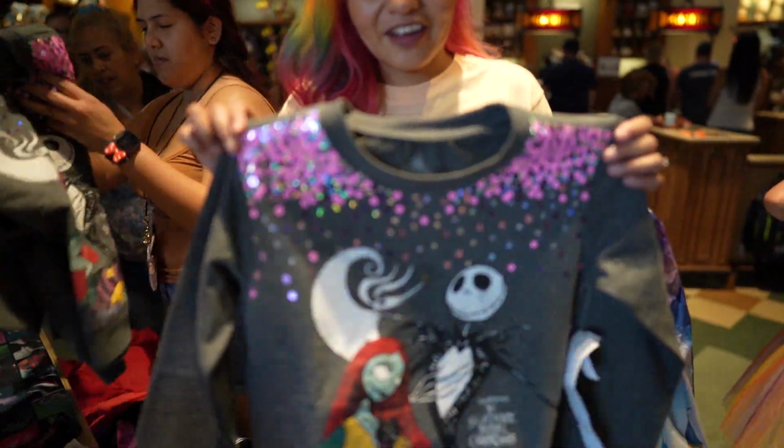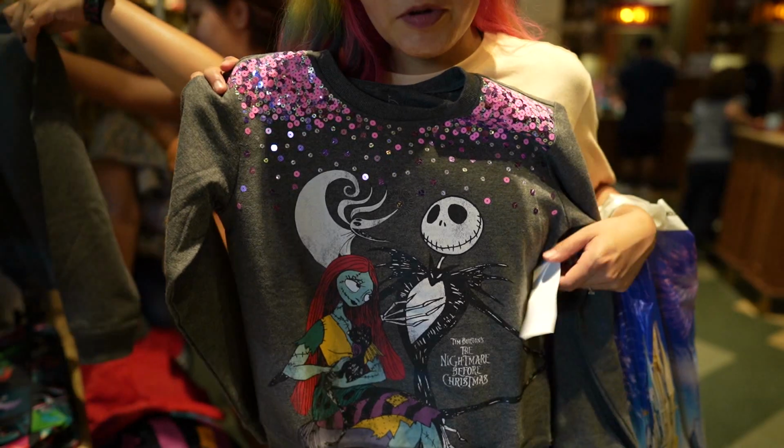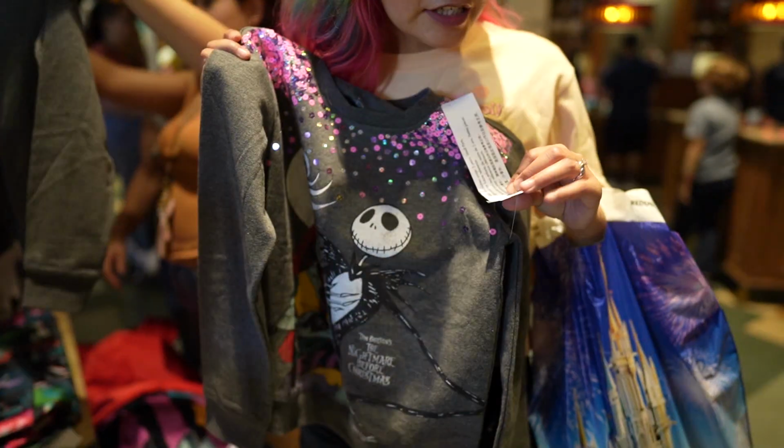You know what I love about this? It also doubles for Valentine's Day. I know we're not even past Christmas, nor Halloween, but that would be a cute Valentine's Day sweater, just in case it's cold. This is priced at $34.99.